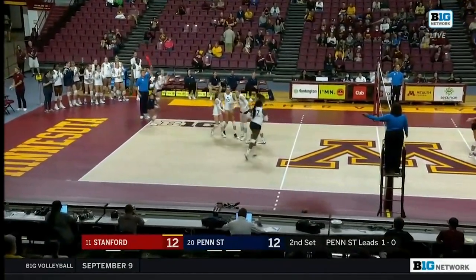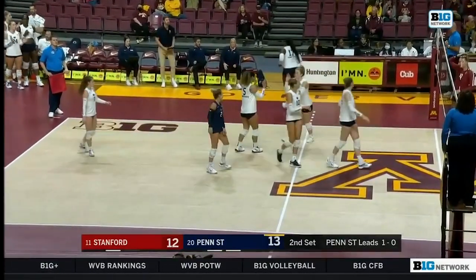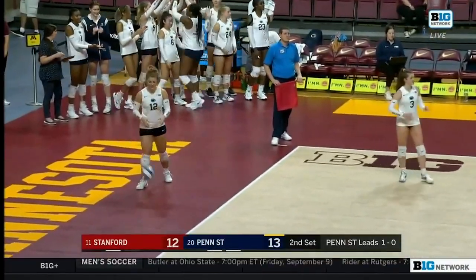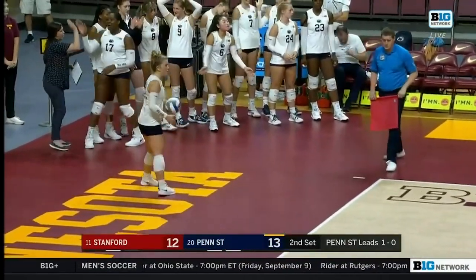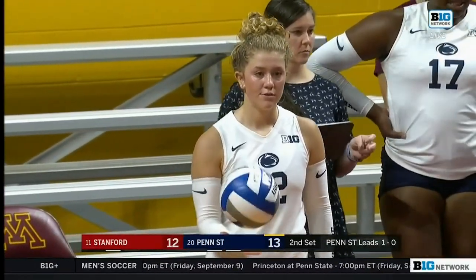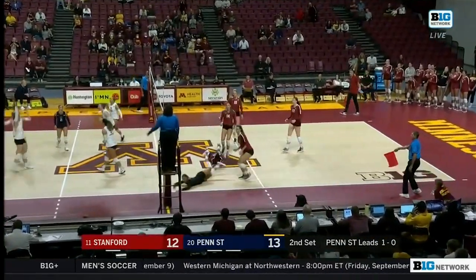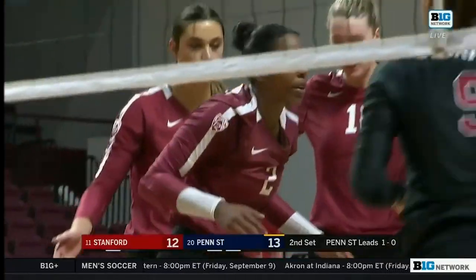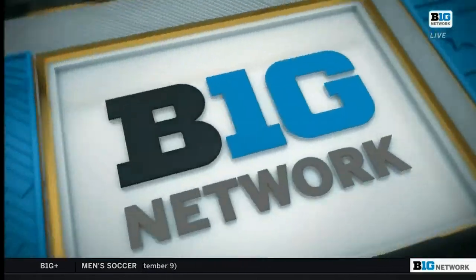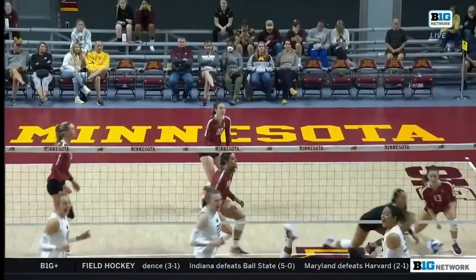Another service error for the Cardinal. In and serving for the Nittany Lions, number 12, Kelsey Kirchen. Stanford, usually a very strong serving team, have not been able to ace Penn State, right as Penn State aces them. The serve and pass battle is huge for both of these teams. And Penn State, who has been working on their serve all week, you gotta smile at that one.